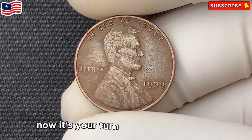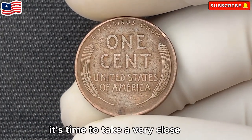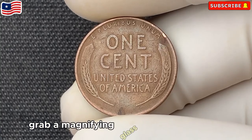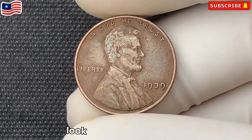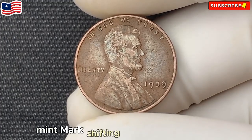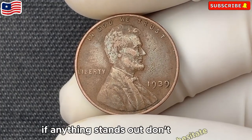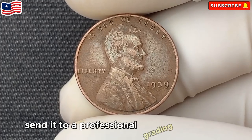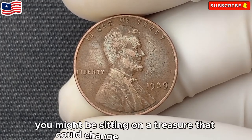Now it's your turn. If you've got a 1939 wheat penny, it's time to take a very close look. Grab a magnifying glass and examine the date, the lettering, and the mint mark. Look for signs of doubling, mint mark shifting, or off-center design. If anything stands out, don't hesitate. Send it to a professional grading service to get it certified. You might be sitting on a treasure that could change your life forever.